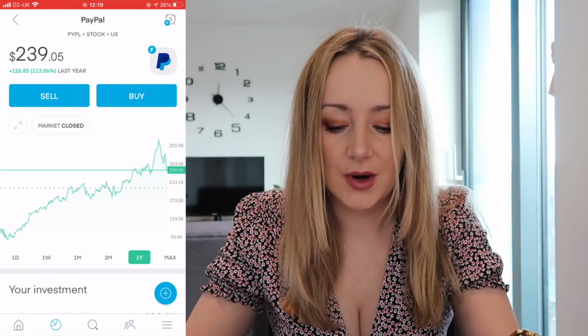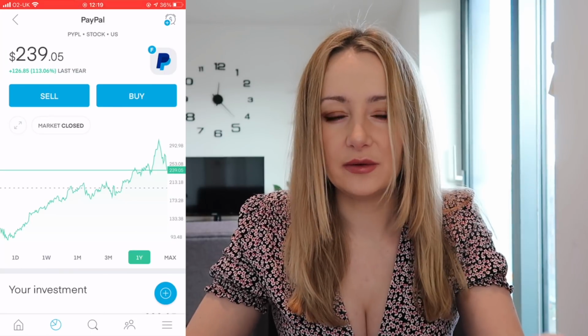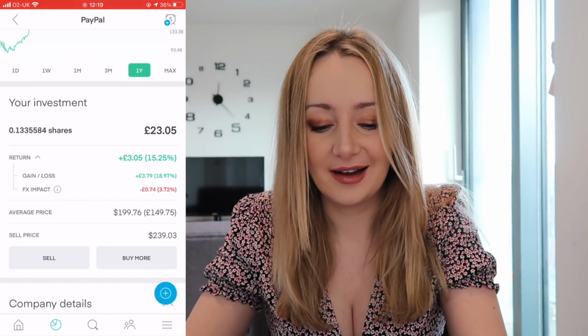PayPal, no change at all. I'm not really happy with PayPal as a service lately, so I've not really wanted to invest more in them. So just sitting at 0.133 shares, £23, nothing special.